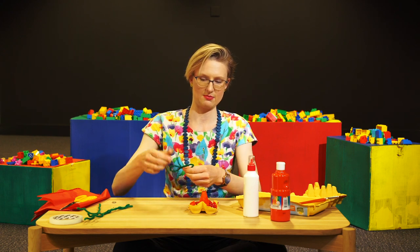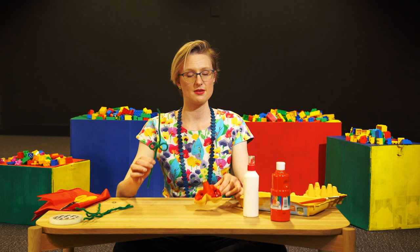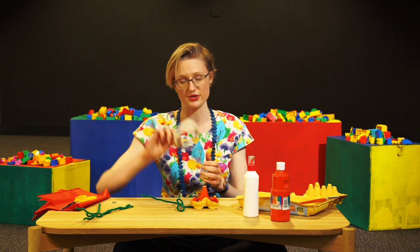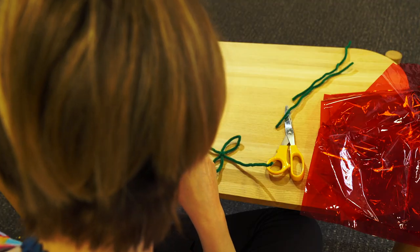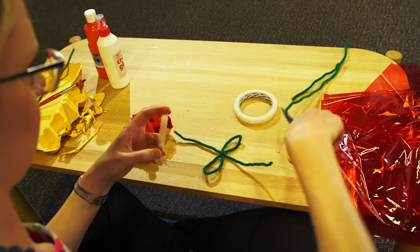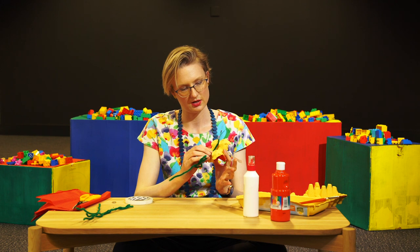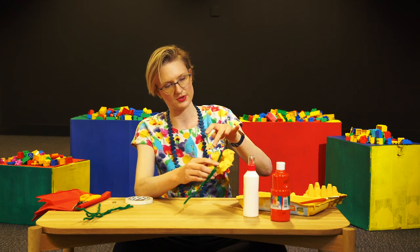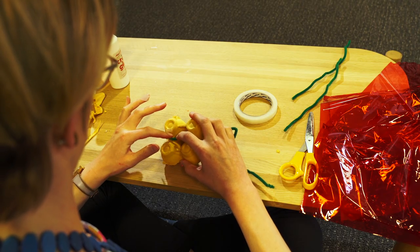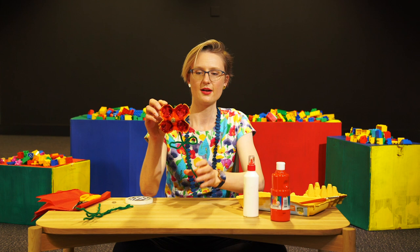Then we'll get our stems and can position the leaves wherever you want. I'm going to wrap my stem around my leaves and I'm very nearly done. I just need to stick my stem and leaves to my flower petal. So I'm going to use my sticky tape. I'm going to cut and I'm going to turn my flower over and I want to put one piece of tape up the top. So it goes across the egg carton, down to the pipe cleaner and back up. And I have my very own rose.